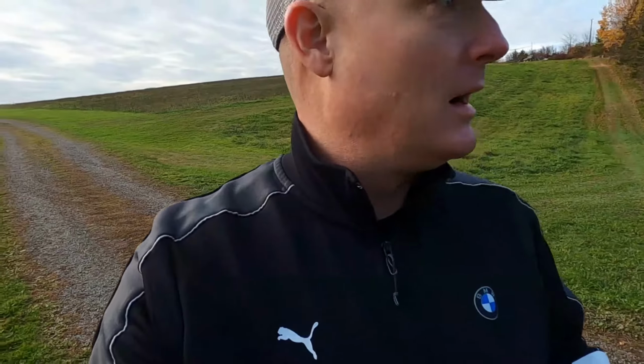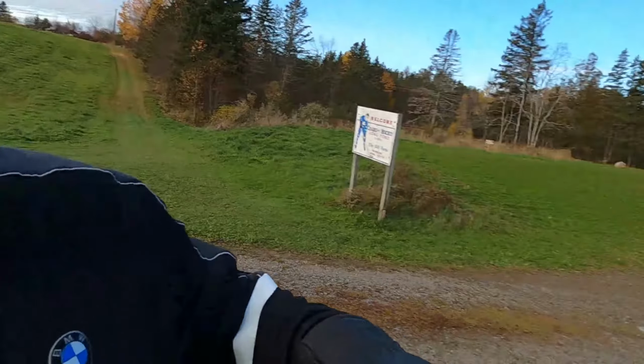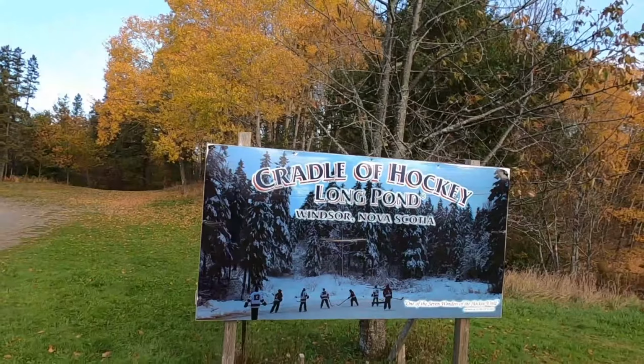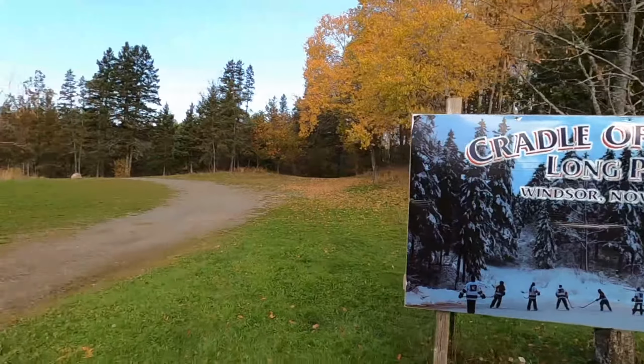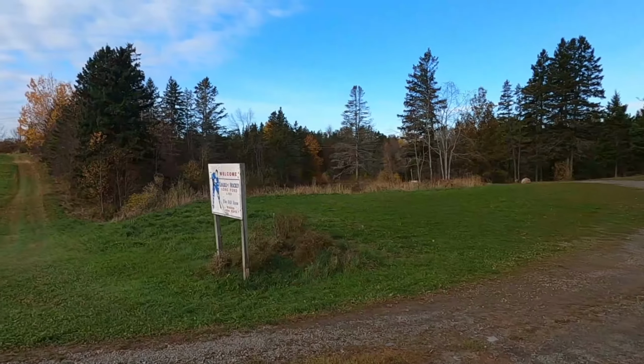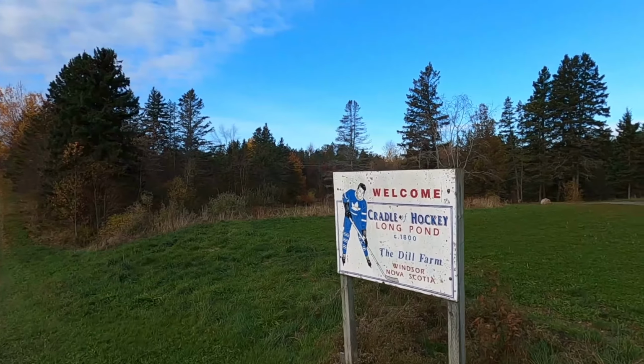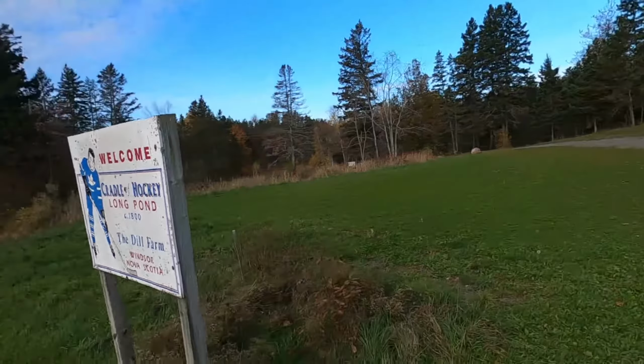Okay, so we're here at the Cradle of Hockey, also known as Long Pond, Nova Scotia in Windsor. We're on Dill's farm, which is known for its giant pumpkins, and everyone comes up here to buy their pumpkins for Halloween. So we'll go down and we'll look at the water. Here's one of the signs just leading in. Cradle of Hockey, Long Pond, Windsor, Nova Scotia. And it was first played here in the year 1800. And here's another sign, so we'll just head on down.